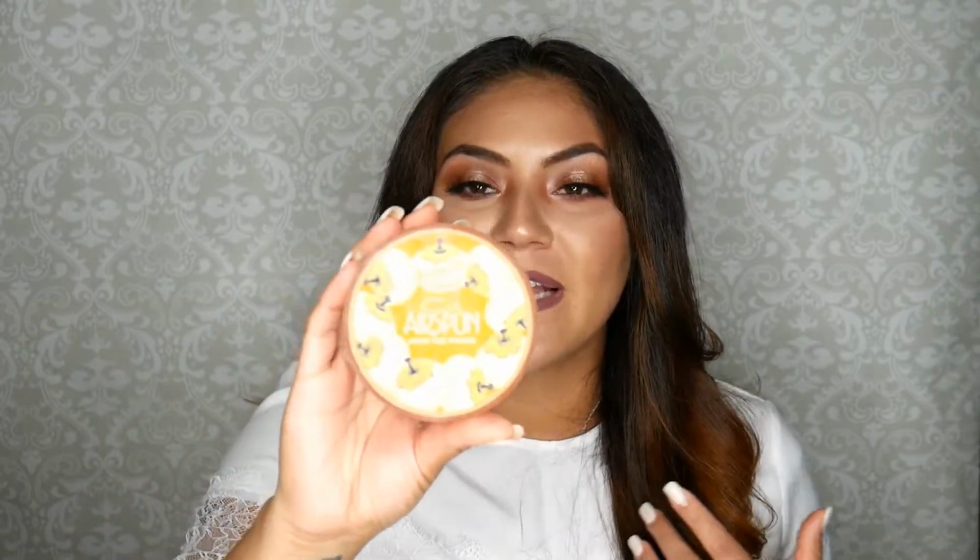Also the Airspun Loose Face Powder, which, I don't know, I have a love-hate relationship with this powder because I feel like sometimes it gives me a white cast and I don't like that. But you can try it out, see how you like it for yourself. They do sell this in the drugstore. I think I got mine in Duane Reade, yeah.